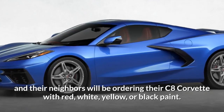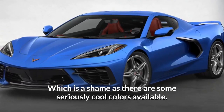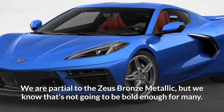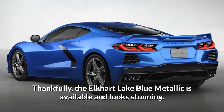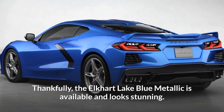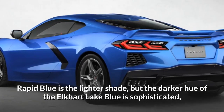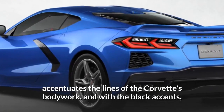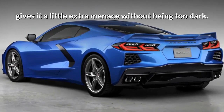3. Paint. Let's face it, everyone and their neighbors will be ordering their C8 Corvette with red, white, yellow, or black paint. Which is a shame as there are some seriously cool colors available. We are partial to the Zeus Bronze Metallic, but we know that's not going to be bold enough for many. Thankfully, the Elkhart Lake Blue Metallic is available and looks stunning. Rapid Blue is the lighter shade, but the darker hue of the Elkhart Lake Blue is sophisticated, accentuates the lines of the Corvette's bodywork, and with the black accents, gives it a little extra menace without being too dark.